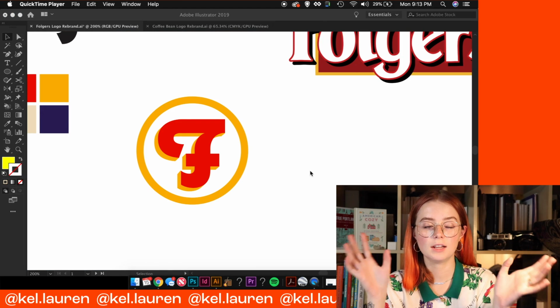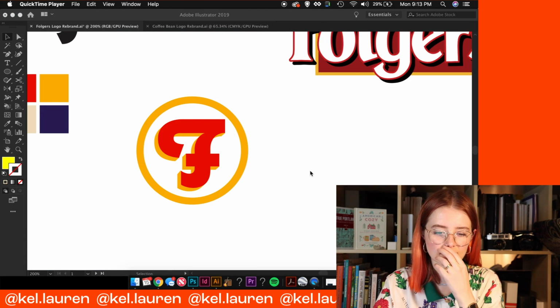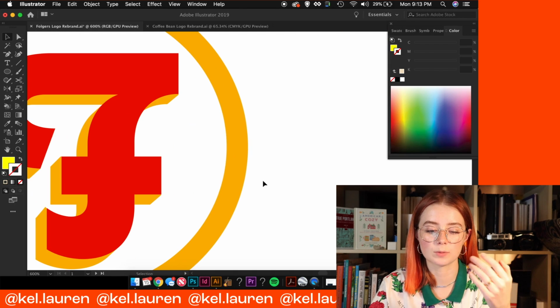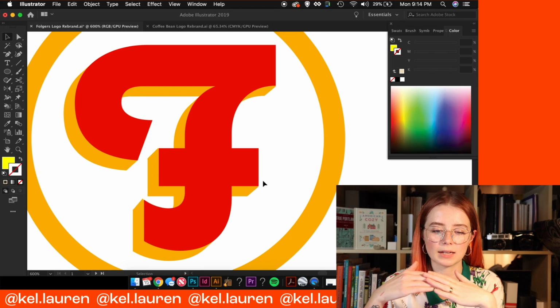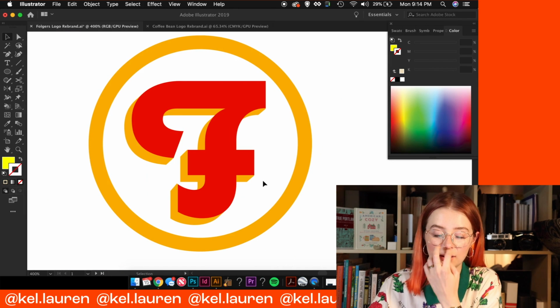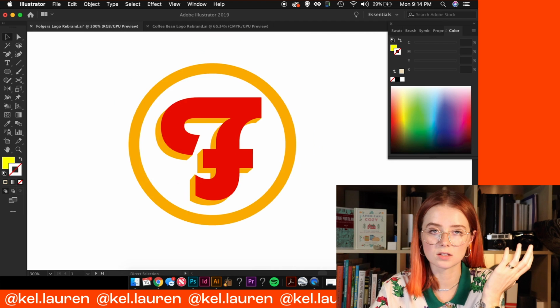Okay, so I have gone in and simplified all of my anchor points since I did that blend mode, which can make a lot of anchor points when you make that blend. So I went in and cleaned all of this up, took a few minutes. So while I was in there, I just threw it in this circle.